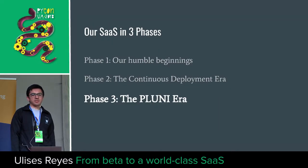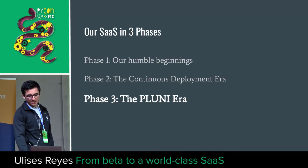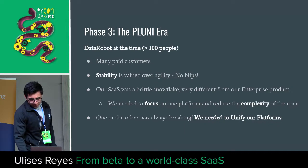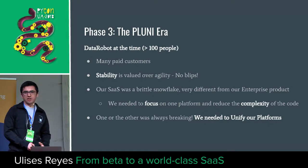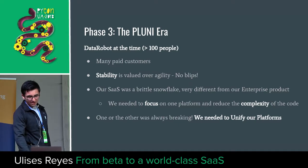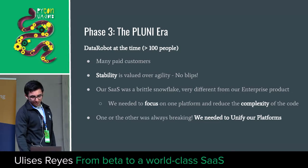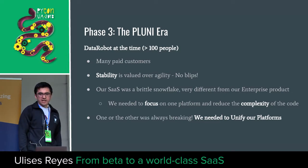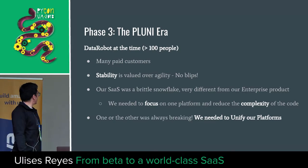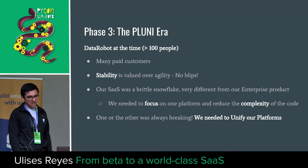All right. So phase 3. This is the platform unification era, the Pluni era. At this point, our company is already larger, more than 100 people. We have many paid customers. And at this point, stability is valued over agility. We definitely do not want to have any downtime.